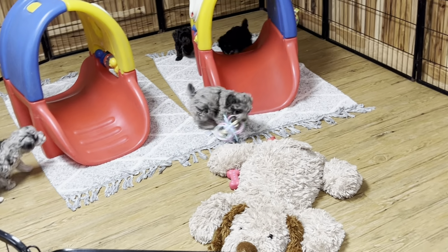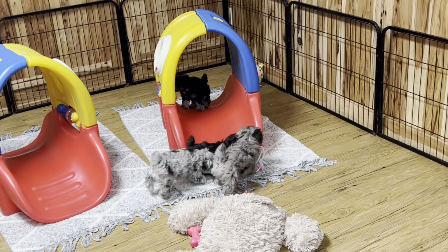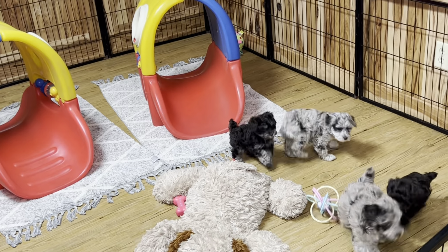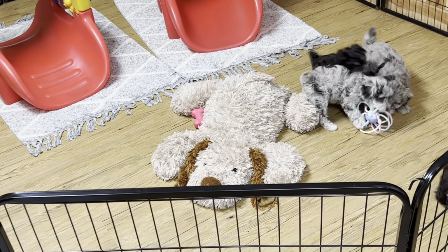So they had another bath this week. They had their toenails trimmed. Oh, there goes the phantom maybe through. There it comes. Aha! So that one found out he can go through. We'll see if that lasts.